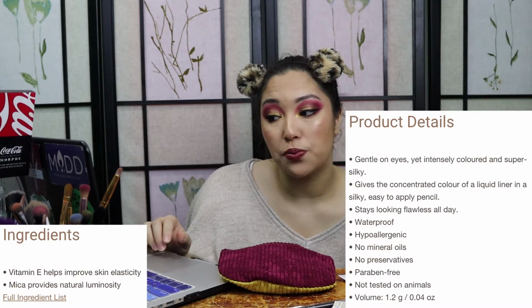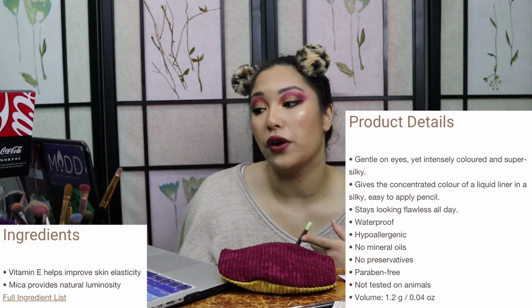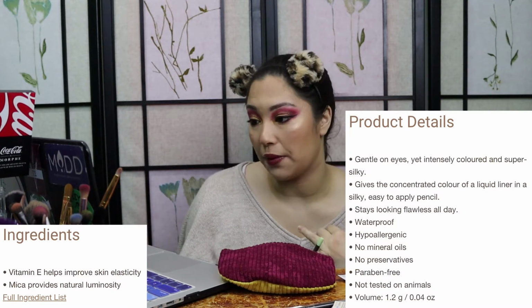But this has 1.2 grams of product. It is a full size and it is worth $12. It is long wear, waterproof, smudge proof, budge proof. It's made without mineral oils, no preservatives. It's paraben free, hypoallergenic.